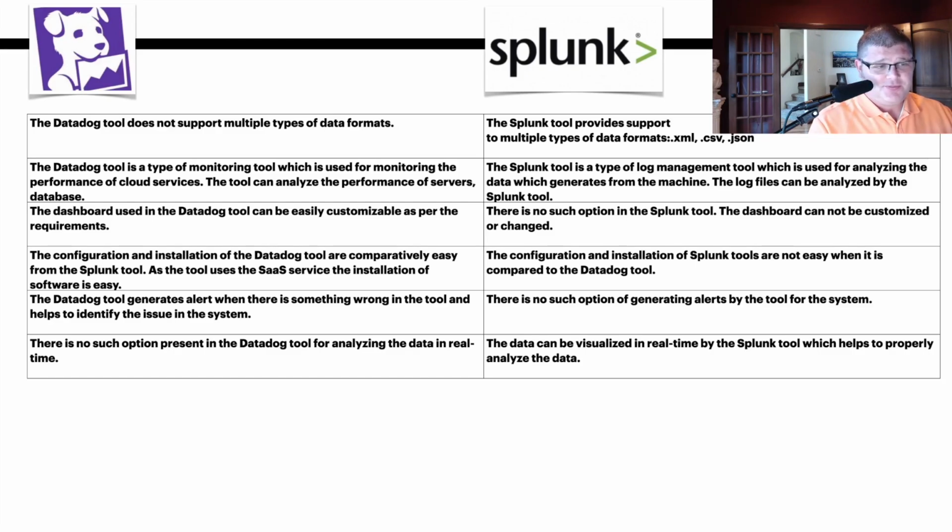Splunk, the data can be visualized in real time by the Splunk tool, which helps to properly analyze the data. Data is only as good as the freshness of the data. If it's from yesterday, it might not be relevant. So now we've got a huge benefit for Splunk.